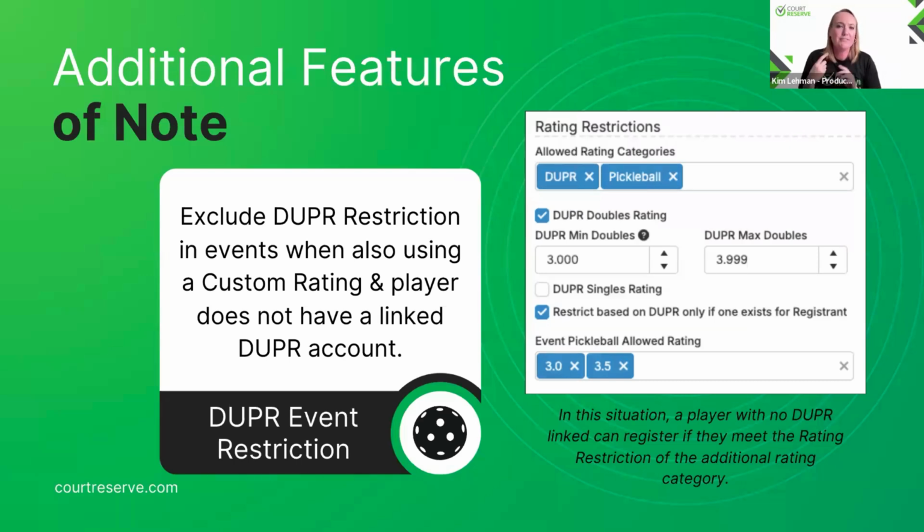I've got standard 3.0s, 3.5s, 4.0s, 5.0s, all the way up as far as I want to go. And so my Dupr doubles rating here is requiring a rating of between 3.0 and 3.999, so not 4.0 yet. I've also, because I've got this pickleball rating category in here, chosen my event to, with my custom ratings, allow people with a 3.0 and a 3.5.